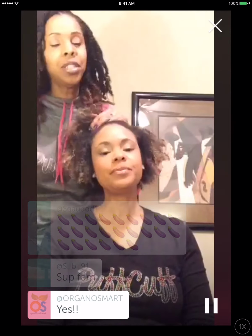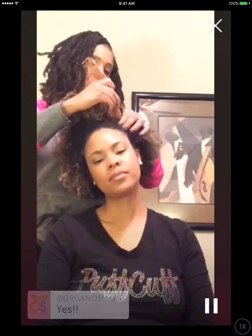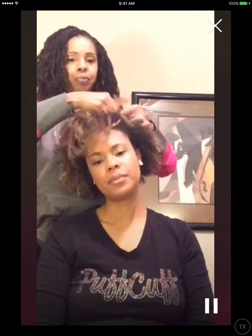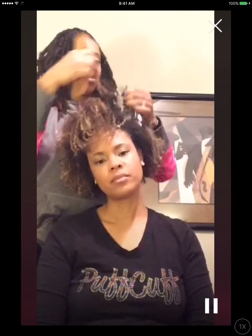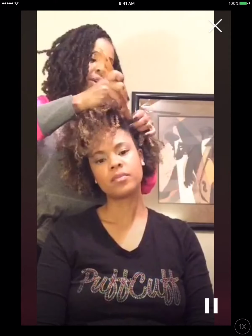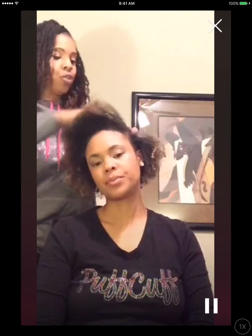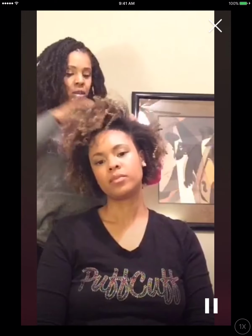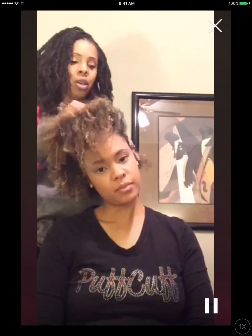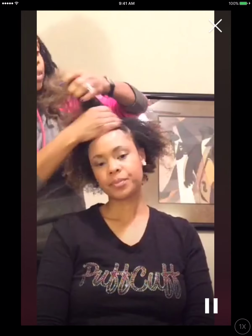But anyway, we're going to start out with the side bun with the front chunky flat twist. I'm not going to do too much of a big part, but we're just going to start with a side part so we know where to start our flat twist. For the past year or so, I've stopped combing through my hair. I usually just finger it to detangle it, because the puff cuff works best when your hair is most dense, and I find that when you don't comb through your hair, that's when you get your best curls.